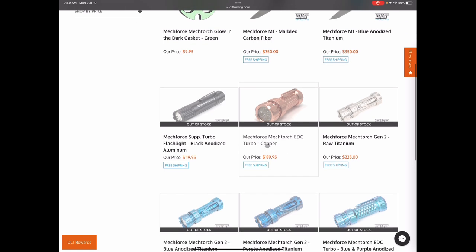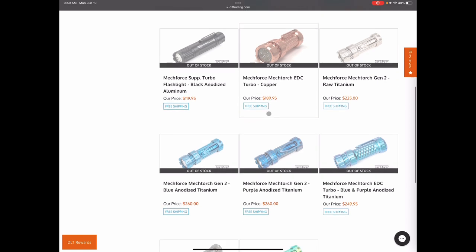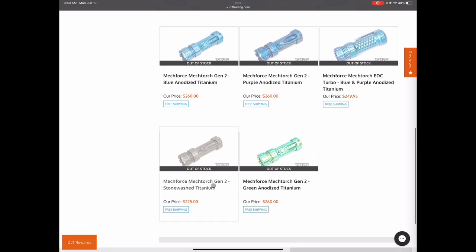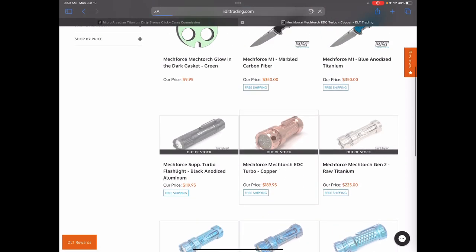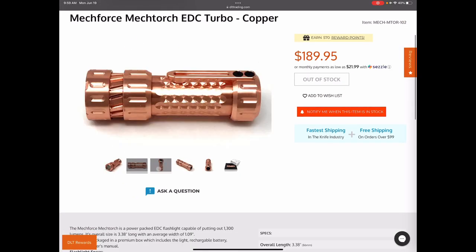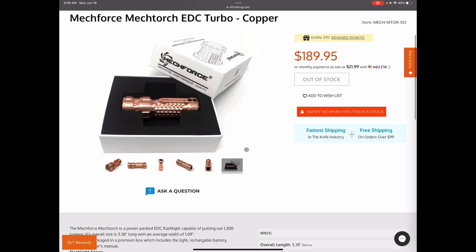So there's the. Oh, dang, man. Look at that. Copper. That'd be the one right there. There's the Thai versions. We saw those earlier. Stonewashed Titanium 225. That's not bad. This, though. This. I'd have sprung on this if it was in stock. Yeah. Yeah, that's sick.